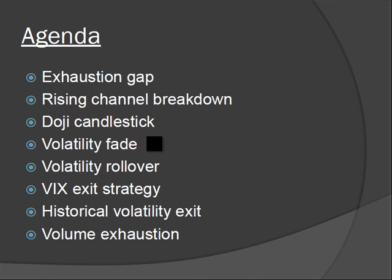So there's the agenda for this session this morning. Going to look at exhaustion gaps. Got a nice little bit of EDS code for exhaustion gaps. You can have a gap up when you're in a move to the upside, or a gap down to the downside, and that does not necessarily mean the move is exhausted. But there are some other signs at that time that can give an indication that the move might be over. So we'll look at that.